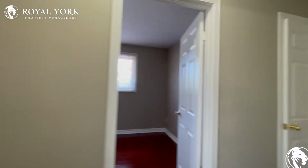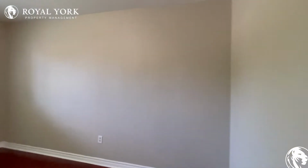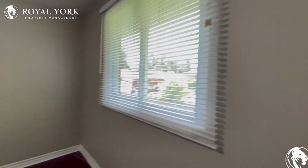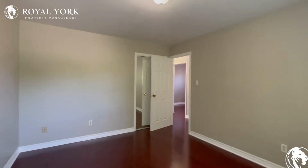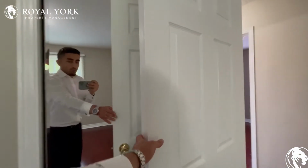On my right over here, we have our second bedroom, which can again comfortably fit a queen size bed with two nightstands on each side. You have tons of natural light pouring in as well. You can also fit a dresser in the corner over there, and you have your closet space tucked away in the corner with the beautiful mirrored doors.